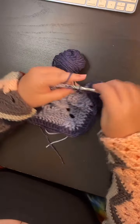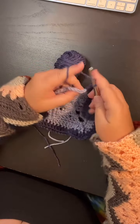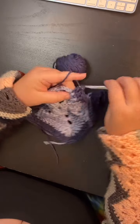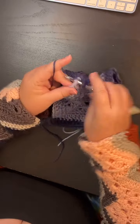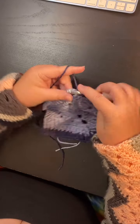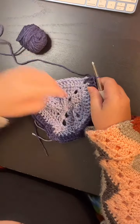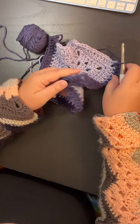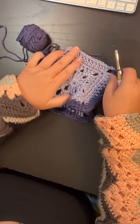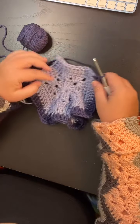I'm liking this yarn with this bigger hook too. I think I used an I hook last time. Two double crochet, chain 3, two double crochet in each corner. See, this is really starting to take that shape now, where it's 3-dimensional.